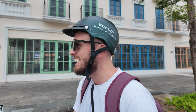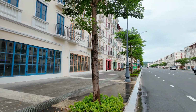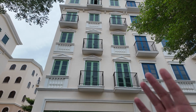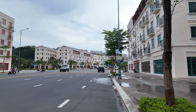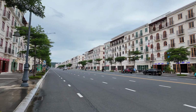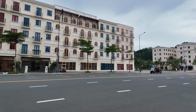Am I in Italy or Monaco? I don't know. This place is called Sunset Town. And you can imagine most of those buildings behind me are also completely empty. Just take a look at this. I mean, there are some cafes. I don't really see people sitting inside them, but this is all just a facade. Nothing is there inside. And look at the road, three lanes in one direction, three in the other direction. This is pretty cool, to be honest. It looks like Monaco, it looks like Italy, but everything here is empty.